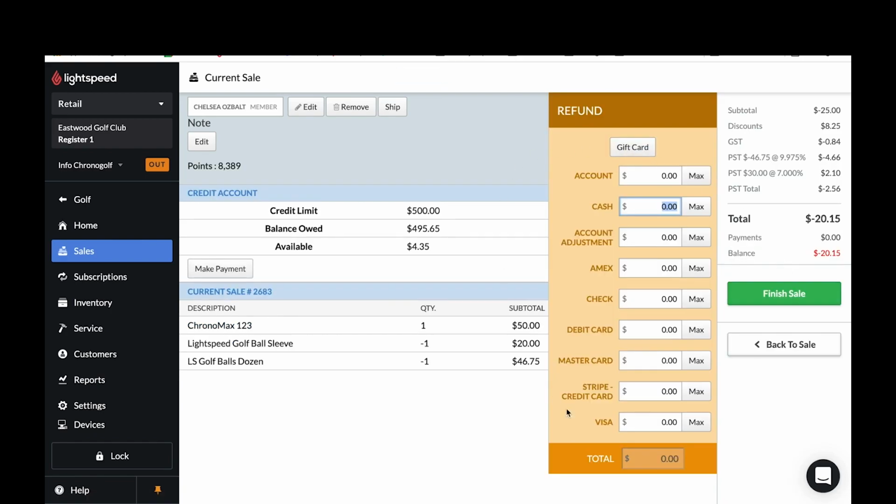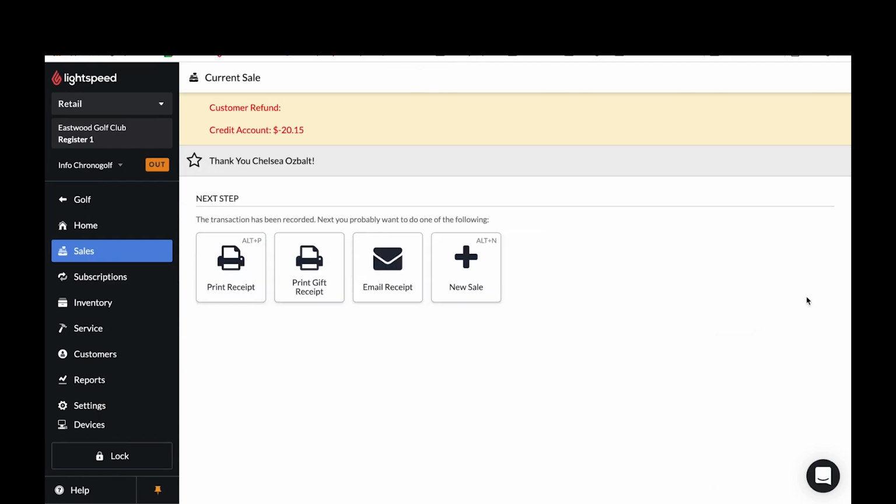If I click on payment, it's still going to be in orange because we still owe money back. It's just now taking into account the negative quantities going back into our inventory and the amount going back that we're selling again. So for this one, we're actually going to go back onto the account and finish sale. So now we've processed that refund. That's as easy as it is.